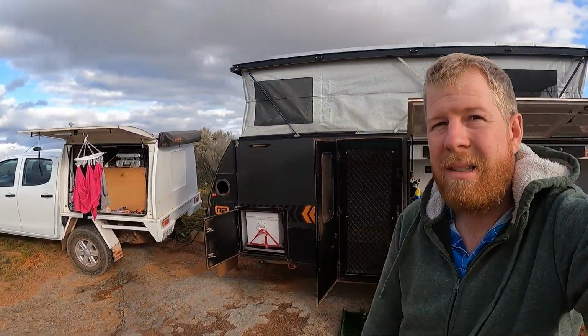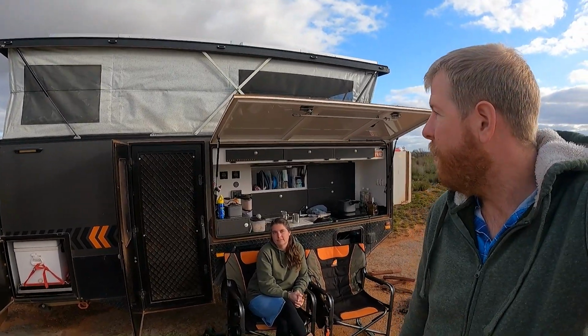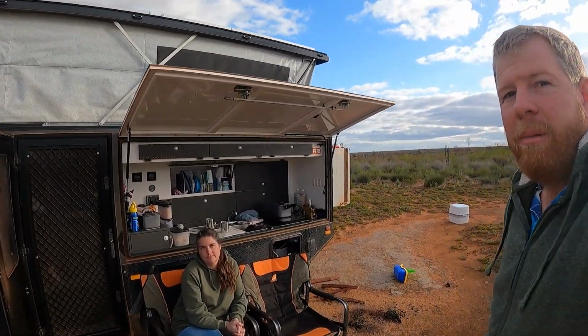So a lot of you would have seen our setup. 2016 D-Max, Recon R2 2018 model. Yeah, pretty well decked out and pretty heavy. We went to the Weighbridge in Canning Vale this morning, right around the corner from our place, just to double check that we were okay.